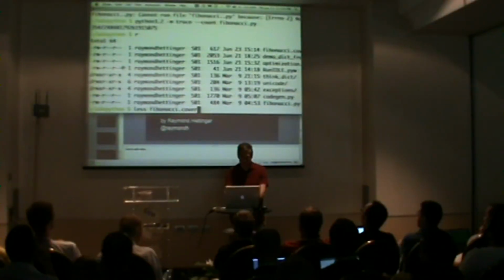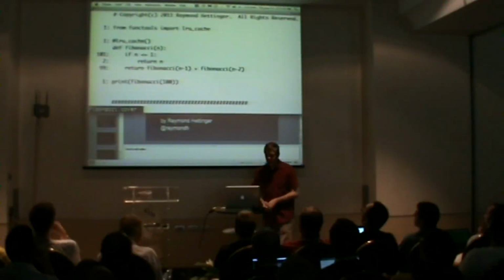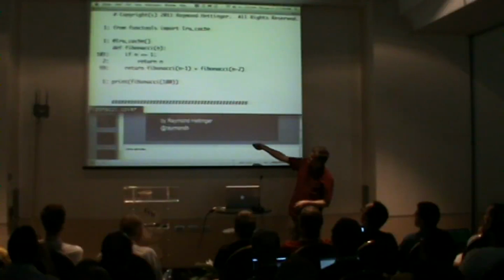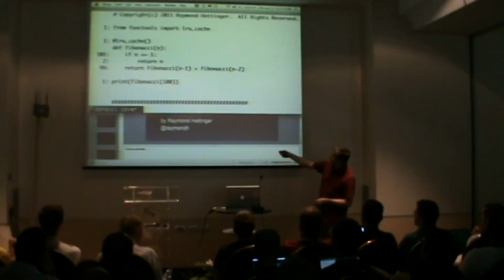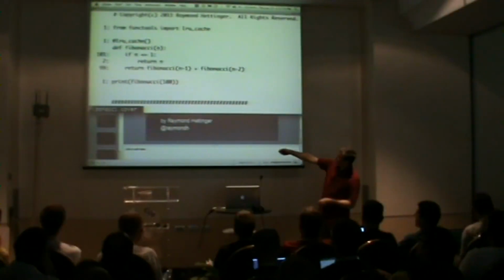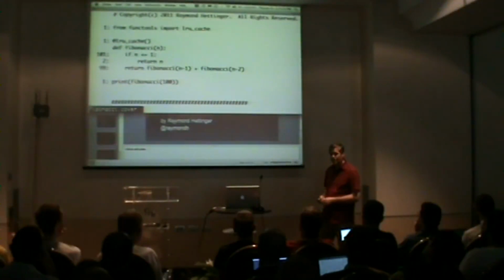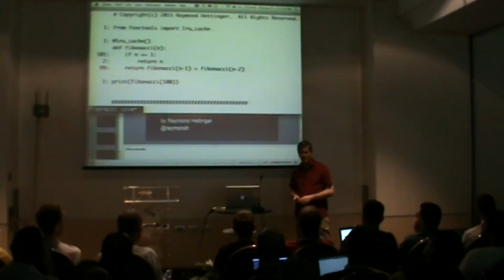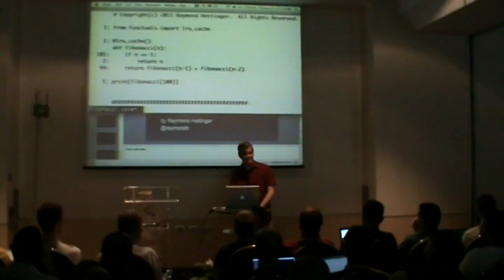Who's ever used this before? It's pretty easy to use, which is why I wanted to show it off here. It gives my program back to me, but it prefixes it with the count of the number of times each function was called. So it tells me that because of the LRU cache, I only had 101 calls here. It thinks it's fantastic, because the number without the LRU cache is a little bit larger. All right. We learned a new technique.